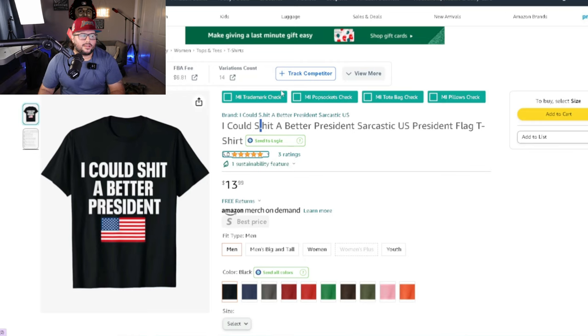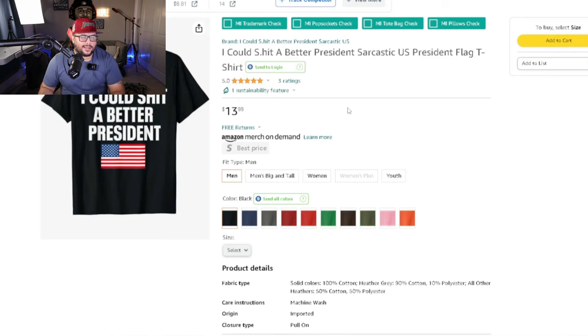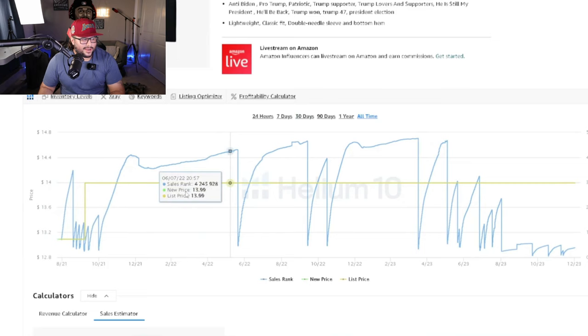So with this design right here, you're going to see it's being sarcastic towards the president, or any president in general, right? You can see that this design has been up since 2021, and it's consistently making sales. It's more of an evergreen t-shirt, and it's continuously making sales in 2023.